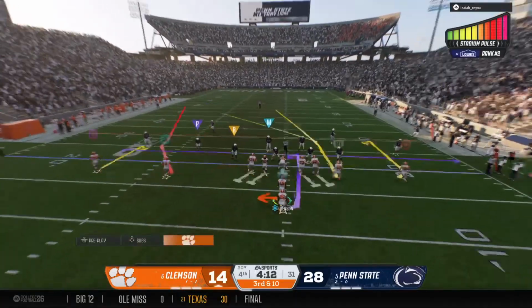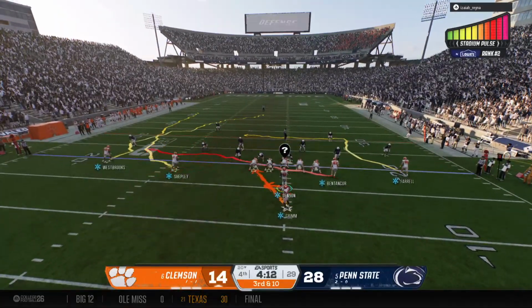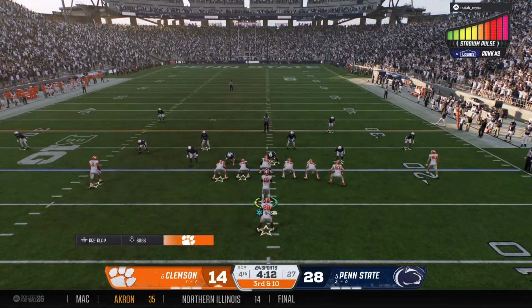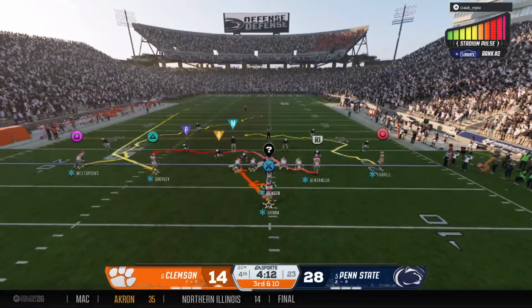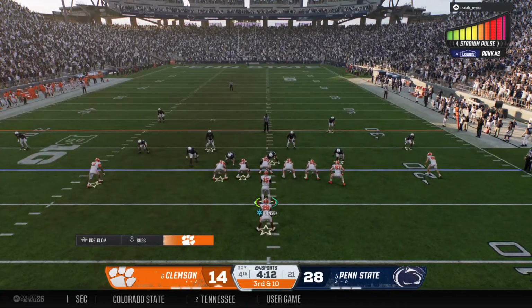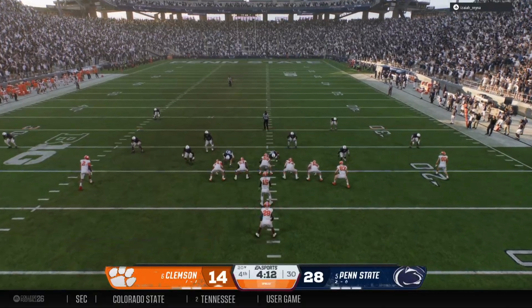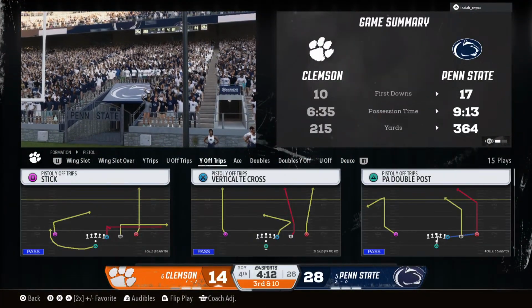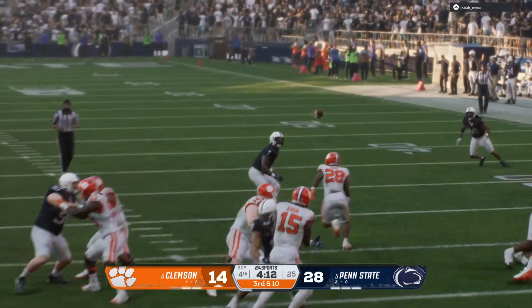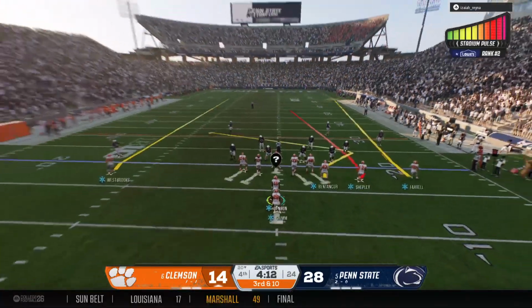Well, it's been tough so far to get this drive going. Now they face 3rd and 10 from inside their own 20. What's the call going to be? Now the offense will spend a timeout here, wanting to come up with the perfect call on this important play coming up.